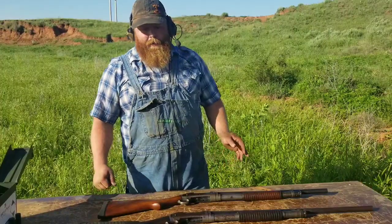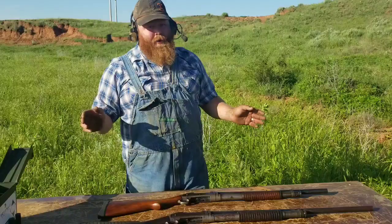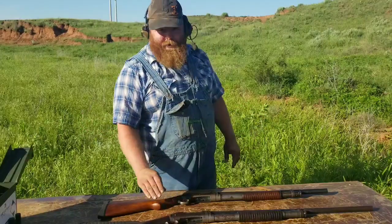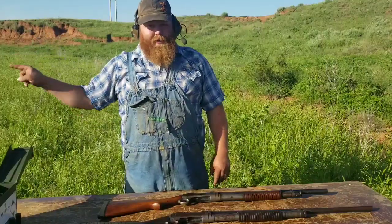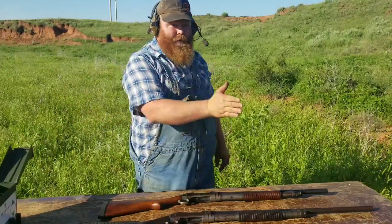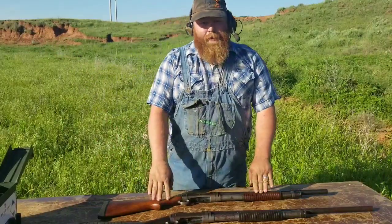And so where they wouldn't necessarily give them to the troops right off the bat, they might give this to a National Guard unit, a prison guard, anything to free up that M1 Garand rifle to get it to the front. Because we can't have M1 Garands back here. We got to have them to the front. So it was doing its job pretty well.